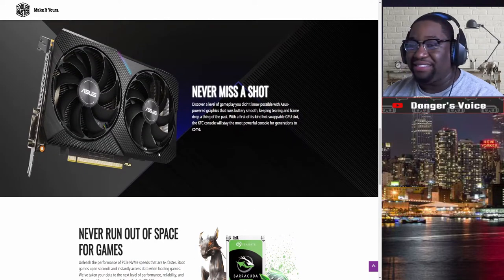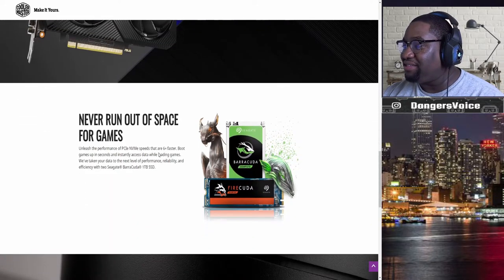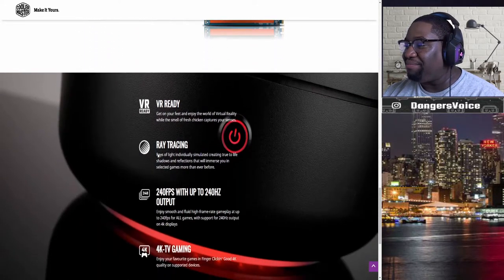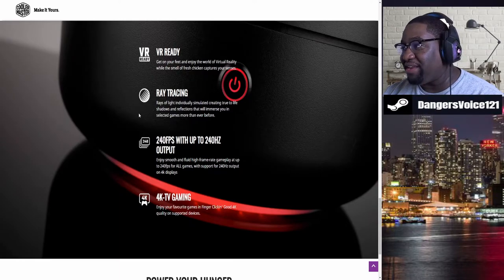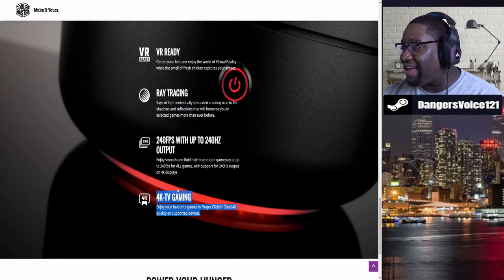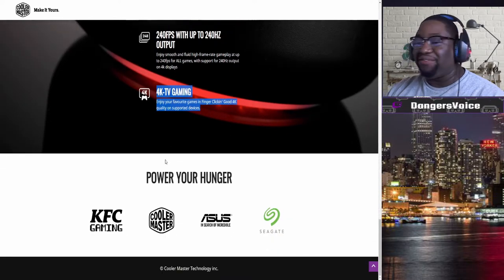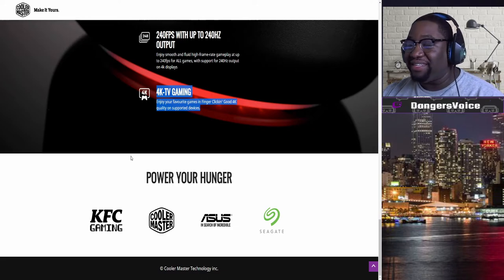Pretty much it's an i9. Basically, what it is is a custom-built PC built inside of a chicken warmer. That's pretty much what it is. That's what it looks like. It's not going to be a whole separate platform. But it says it's VR-ready. It's going to have ray tracing, 240 frames per second, 4K gaming. It's going to have all of these things.